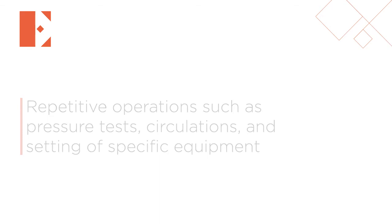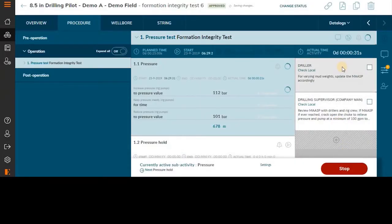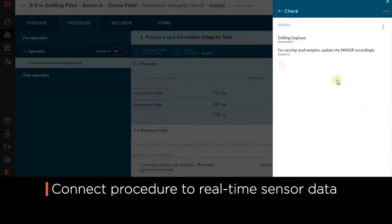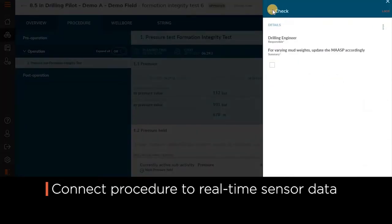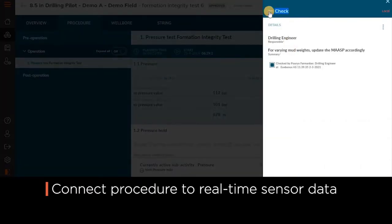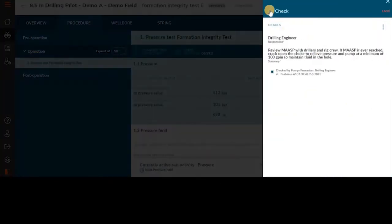Let's look at the example of FIT, Formation Integrity Test, that is performed almost in every well. Exebenus Pulse system is connected to real-time stream and reads the standard surface sensor values, which are available on most of the rigs these days, from WITSML server. First, the formation is pressurized to 112 bar, which is confirmed by the system by detecting pressure increase to the planned value.